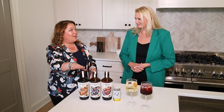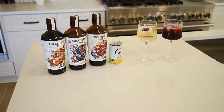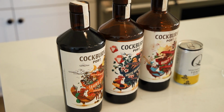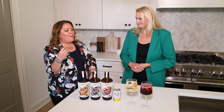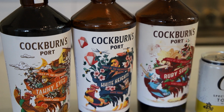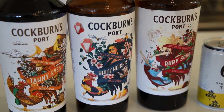So port actually gets lost in the dessert section when you go into a wine store or a restaurant menu. Port is a fortified wine from Portugal, which essentially means that it has a grape spirit that's added to it. So not only can you make a beautiful port and tonic, it's a low ABV cocktail, and you can improvise with many different flavors. So here we have a white port and tonic made with the White Heights by Cockburn's Port. Then we also have a ruby port and tonic.